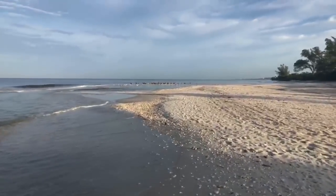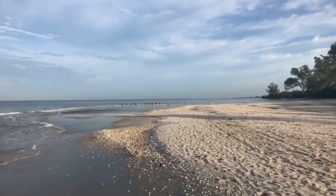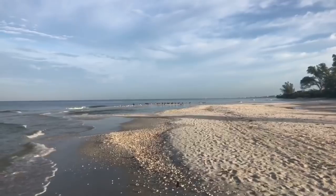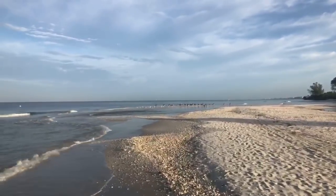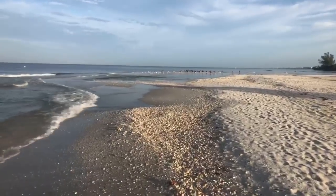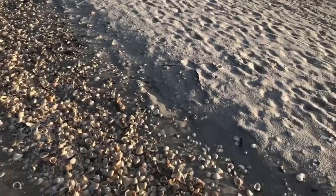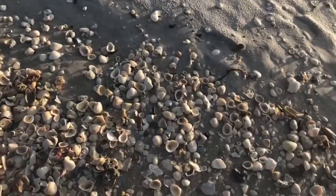Somebody made a comment the other day. Has anybody looked into what the pelicans are going to eat since the fish are all gone? Well, the pelicans wouldn't be here if there were no fish. Believe me. That's why they're back. It's because the fish are returning.